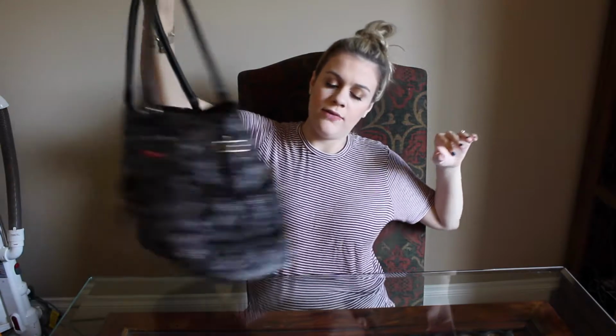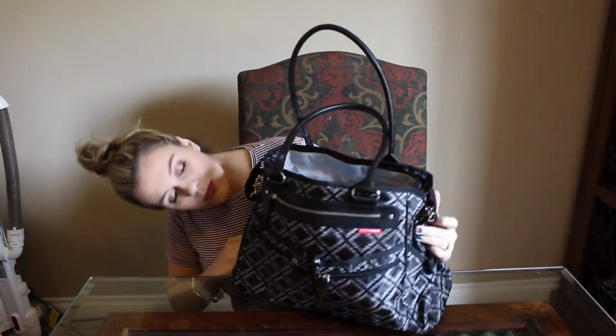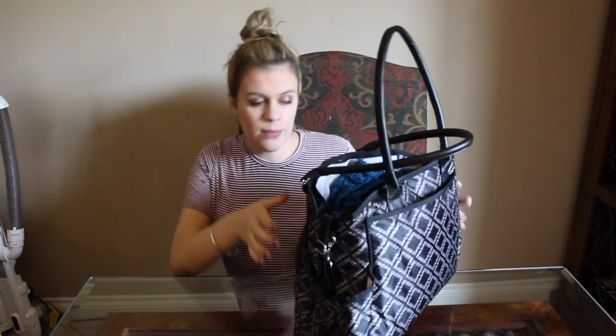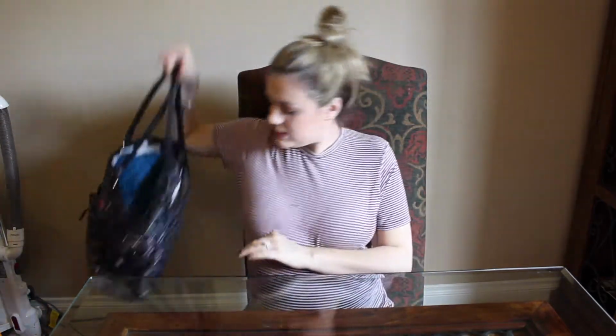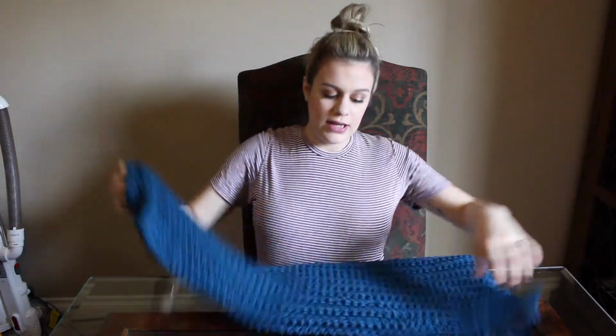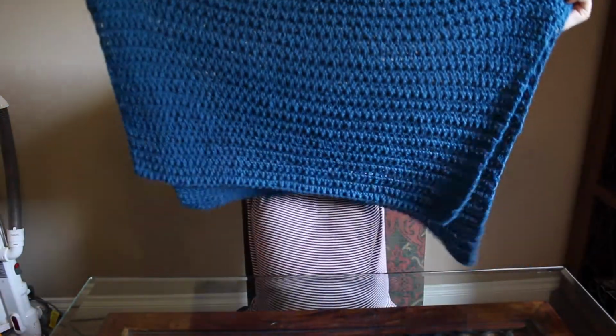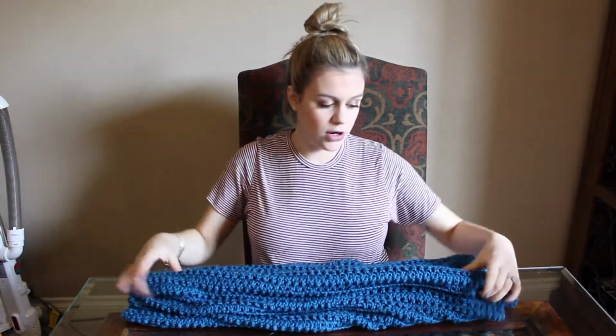Next, we are on to my baby's bag for the hospital. This is a Skip Hop bag, and this is what's in it. First, I have this beautiful blanket that Nick's aunt actually made for the baby. It's a beautiful color, and this is basically for the car seat on the way home.